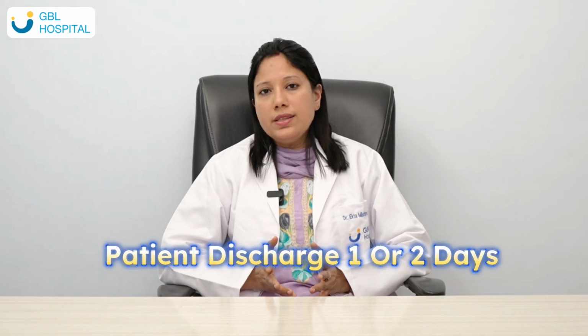If a patient has a broad nasal base, that can also be narrowed down by using a very simple instrument, that is an osteotome, and we can break the bone and make it narrow. All these procedures come under one roof, that is rhinoplasty. The patient can be discharged 1 to 2 days after the surgery, and he or she can resume their daily activities just 2 to 3 days after their surgery.